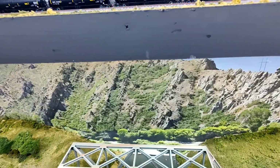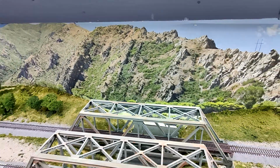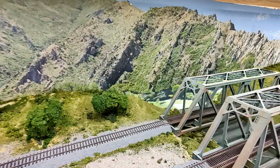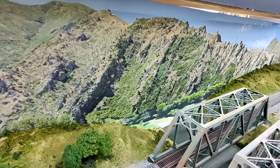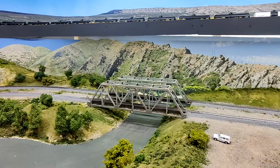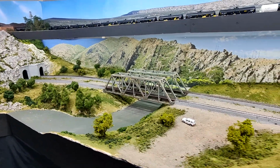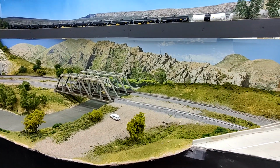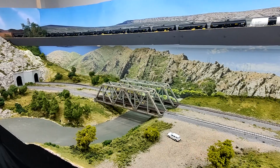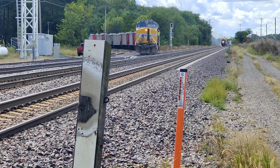And when you're at the layout, you really can't see the river too well, but you can see it through the bridge, and so it definitely does look good. I may paint it to match the river color on the layout, so I might actually paint on the backdrop. Now again, there'll be a bunch of trees there towards the end to cover the way it ends there, but overall I think this turned out pretty good.